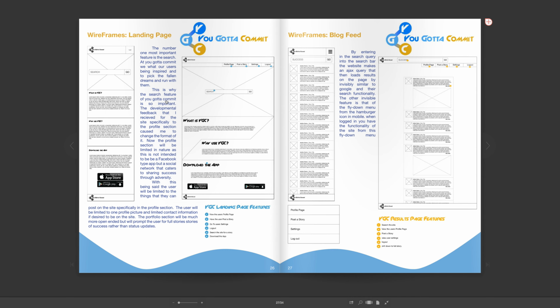So this is the wireframe as a mobile interface. It's a landing page, pretty simple. It's what is the YGC, why use YGC, or download the app. This is pretty much the same thing on the desktop. But as I said, here's the navigation bar, and then here's the search bar.